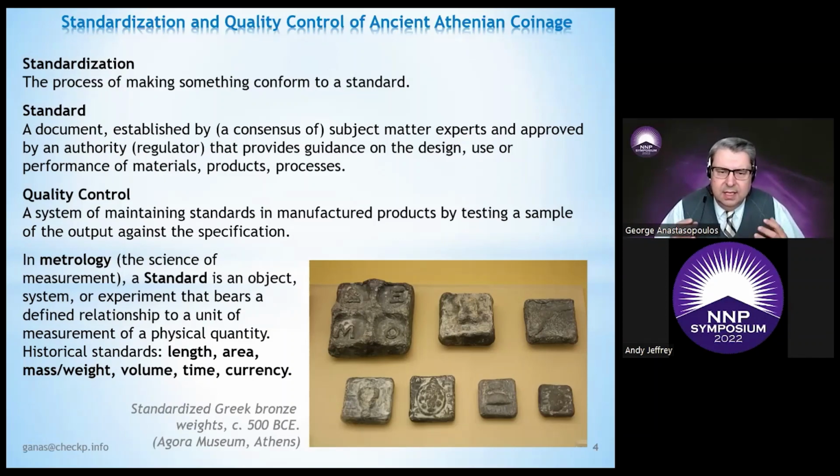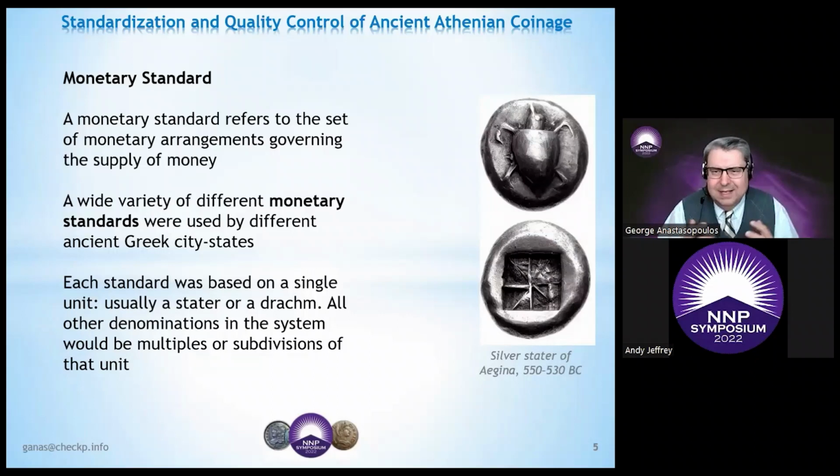That's the logic of definition of a unit of measurement. So in ancient times, people also developed standards to identify and standardize the idea of length, area, mass, weight, volume, even time and currency. The way that people apply standardization can have many different implementations. And in the monetary world, the coinage, we use the term monetary standard.